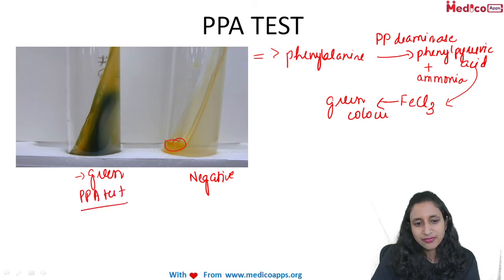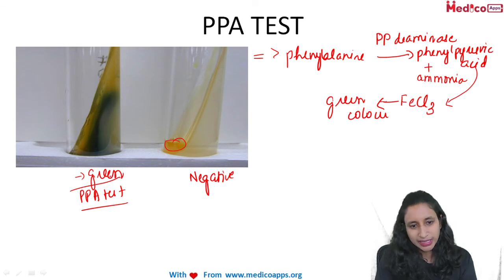So this is in fact the differentiating feature for Morganella, Providencia and Proteus. All three of them are PPA test positive and can be differentiated from the other organisms of Enterobacteriaceae.